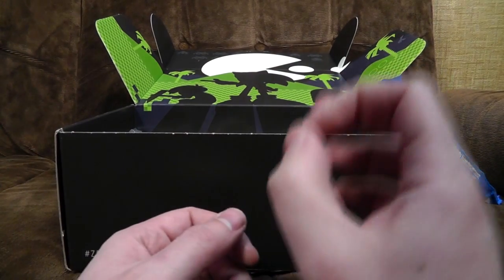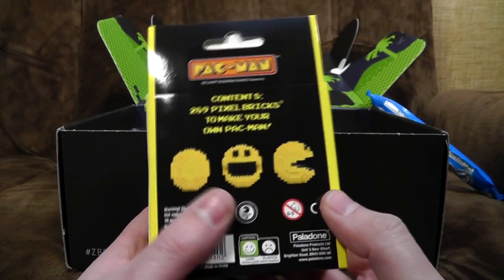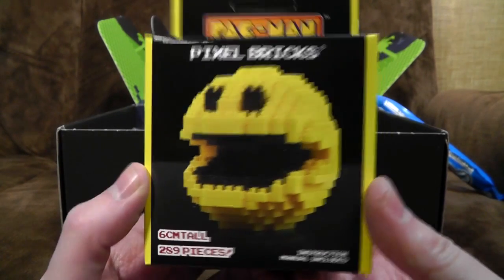Okay, I'm going to assume that is the sweet extra. There is a Pac-Man Pixel Bricks. Build your own pixelated Pac-Man. Blimey, that'll take a while to put together. I reckon 289 pixel bricks. I don't like it. Why don't I like it? It looks like Pac-Man's rotting corpse or something.